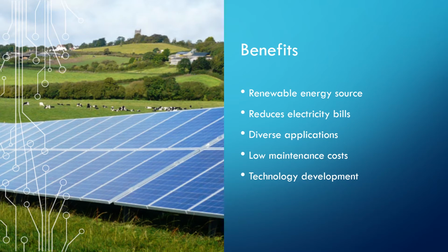Also, if you generate more electricity than you use, the surplus will be exported back to the grid, and you could potentially receive bonus payments for that amount. That is, if the farmer is connected to the grid. Third, there are diverse applications for solar panels. They could be used for electricity, heat, water, and we're going to talk about a couple other uses.